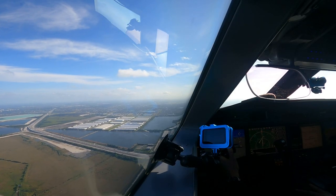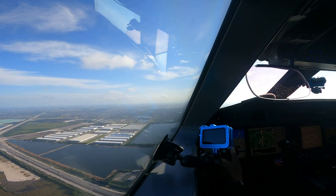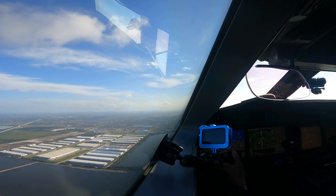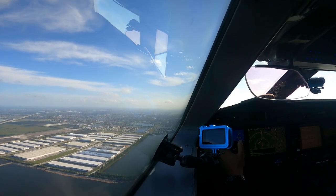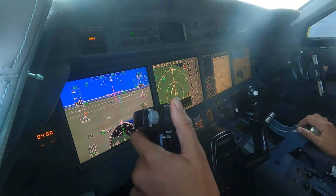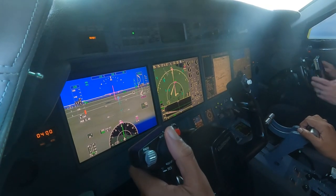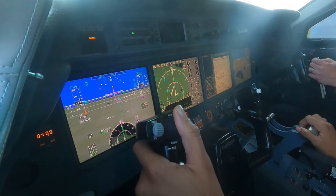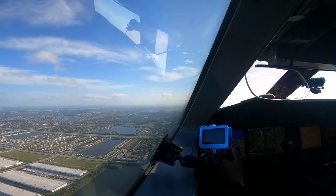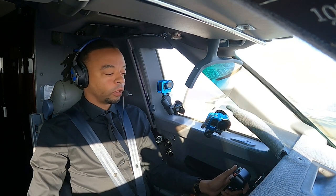Opa Locka Tower, Cirrus, Gold Standard 202, holding short of runway 9 left. Gold Standard 202, Opa Locka Tower, runway 9 left, cleared for takeoff, left turn, northwest approved. Cleared for takeoff, 9 left, Gold Standard 202. Opa Locka Tower, Lake 4, arrival with Papa. Lake 4, arrival approved. Gold Standard 202, I need you to start rolling now, I have traffic, Gulfstream on a 4-mile final. Rolling, Gold Standard 202. Set 2,000 for missed approach, please. Say again? 2,000 for missed approach, please. Thank you.